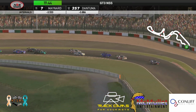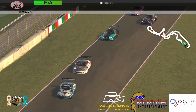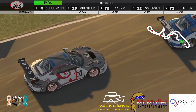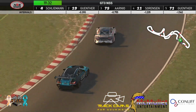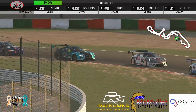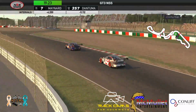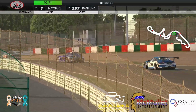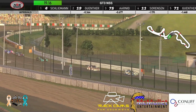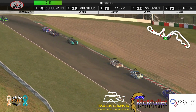Yuho trying to make a move up the outside. Couldn't get there on the start. Yannick Gunther moves up one spot into fifth on the start. Everybody coming up through the S's. Giancarlo in the lead. Max Gunther staying with him in second. Yuho in third. Nick Sorensen in fourth. Yannick Gunther running in fifth.